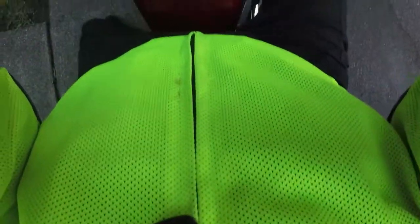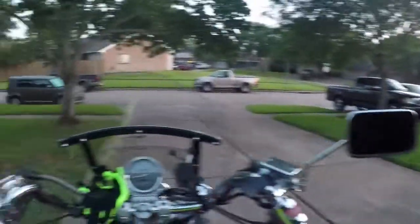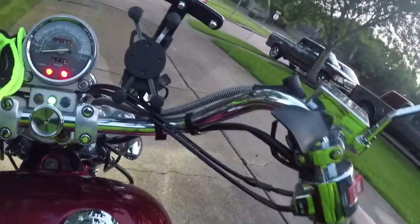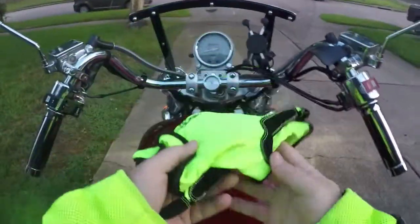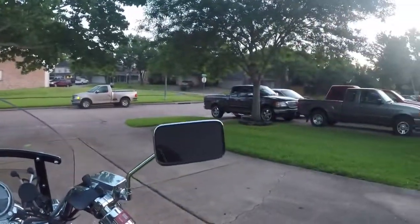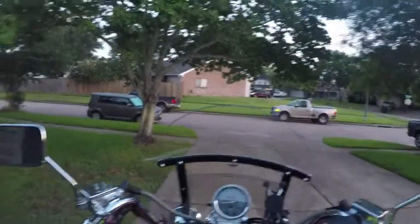Everything's pointed correctly. Camera's pointed up. Close garage door. So we'll see how this works. I'm pretty sure this is recording pretty well right now, but I don't know.